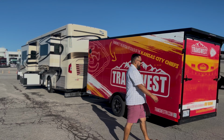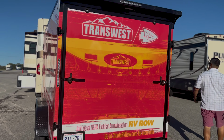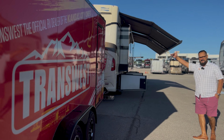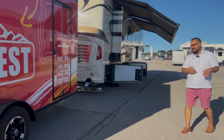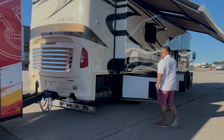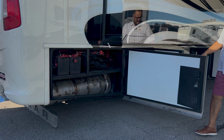So as we swing around here to the other side, this is where all the fun happens. You've got a beautiful Girard Nova awning. I like how this thing comes out and then it drops down to give you a lot more shade. As we get here to this first bay, we do have our chassis batteries.